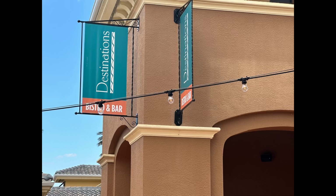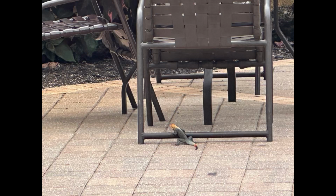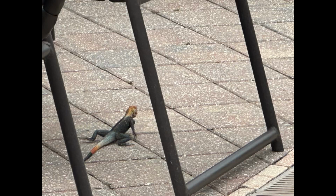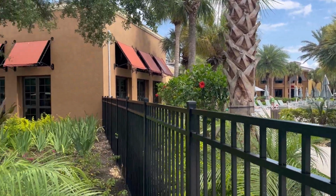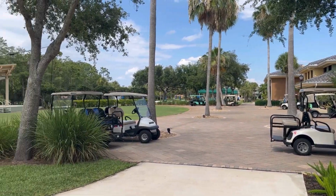And you see a bistro and bar. So this is where the restaurant is if you want to come and eat and drink. And some more wildlife. Look at that. An iguana. There it is again. I took 3 shots of it, I think. Okay, so if you're outdoors eating or what have you, you may come across them. But there's nothing for you to be scared about.